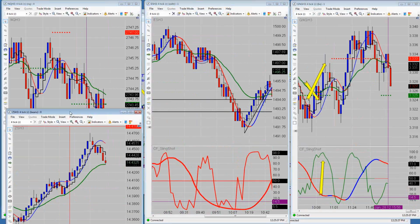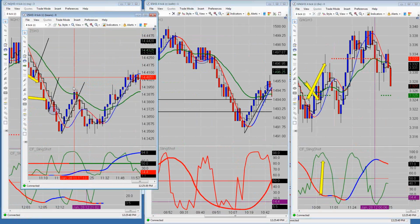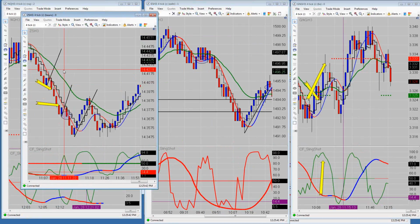There you go. Now on crude oil, remember this morning, guys, on crude oil, for those of you who were in the live trading room, I said once crude oil gets moving, it tends to have a lot of momentum.